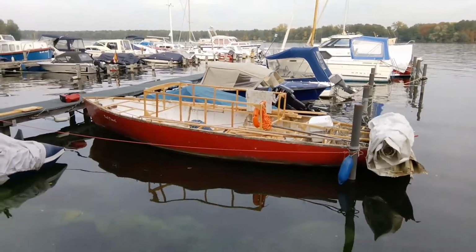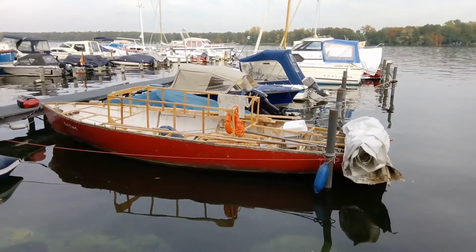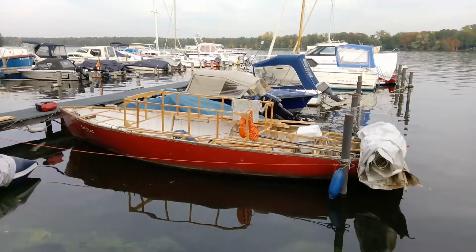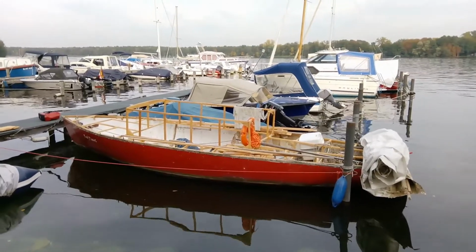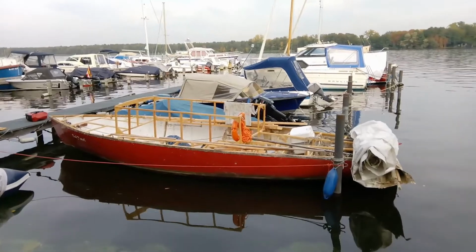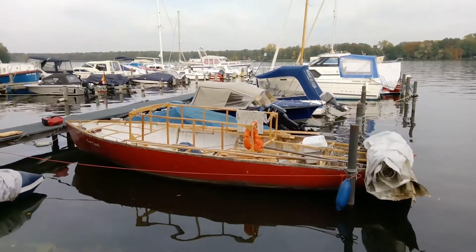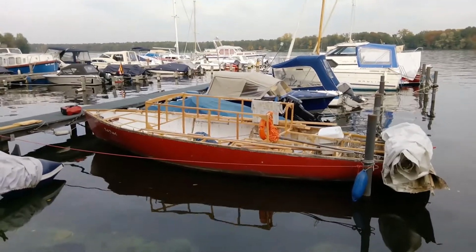The next day, and I already wrapped the cover from the boat, and as you can see it already looks quite like a boat, kind of. I don't know. Okay, let's go construct the roof girders, the curved ones.